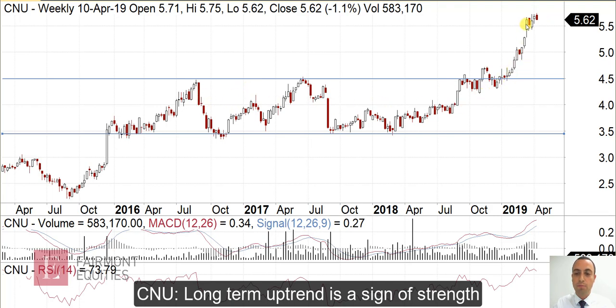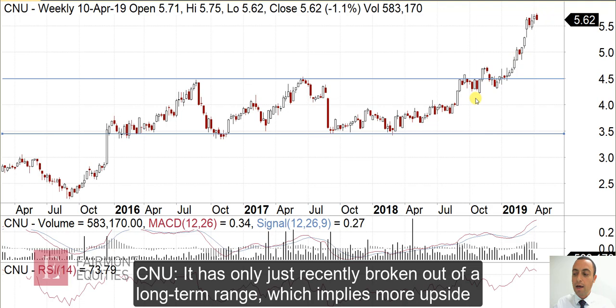So given that it's just broken out of that, it implies that we should see quite a bit more upside than what we've already seen. So the same old rule of long-term range, you get a breakout, you get a fairly powerful move. So the move since the breakout's been fairly powerful. I expect longer term for it to continue on.